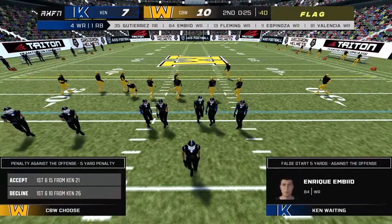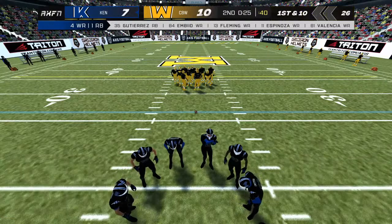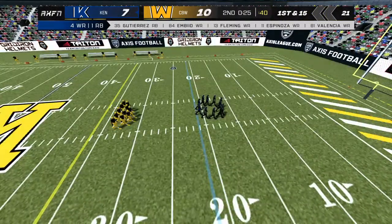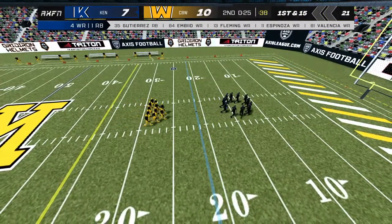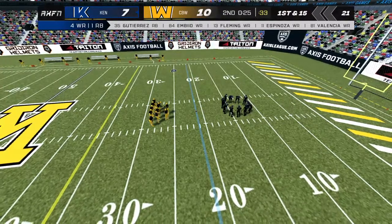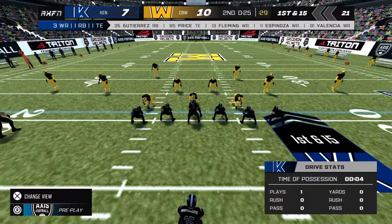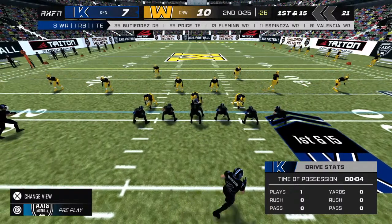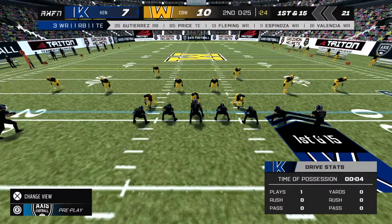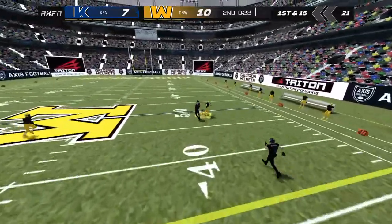A penalty flag on the field. The home team will accept the penalty. A lot of false starts are caused by players getting preoccupied with what they're going to do on the play and forgetting the snap count. Number 6, dropping back. Incomplete.